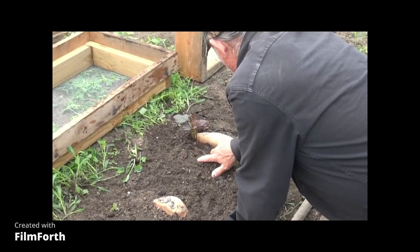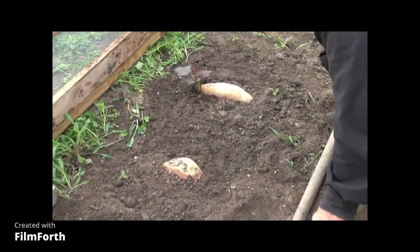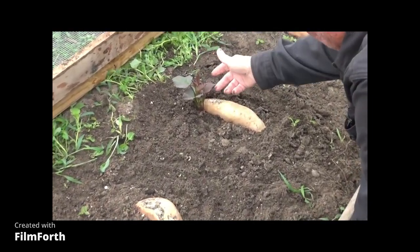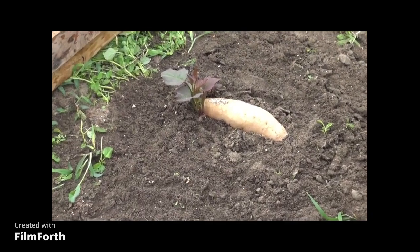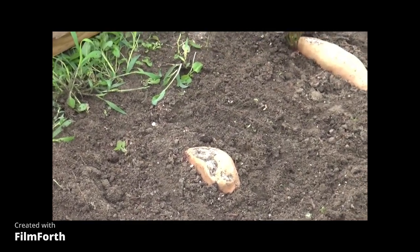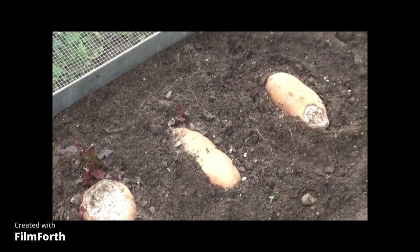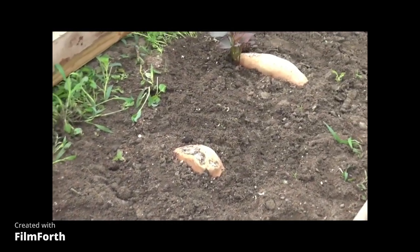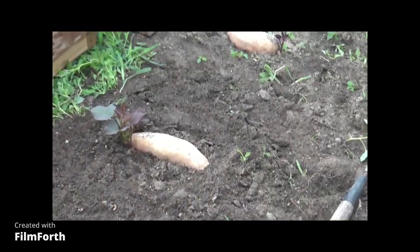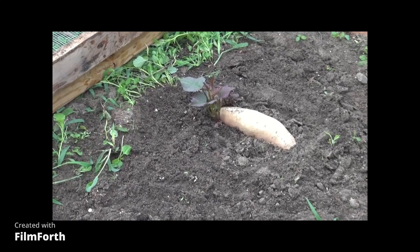Now these here, we have stuck halfway in the ground about a month ago, and they're coming up. Here's one over here. It won't be long before they'll be filling up this area here, and we can then cut slips off. And the slip of the sweet potato, that is the vine, readily roots in the ground, and that's the one that you then plant in the fields. So it's working quite nicely.